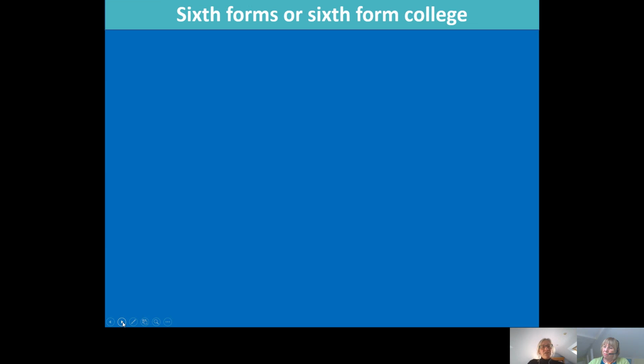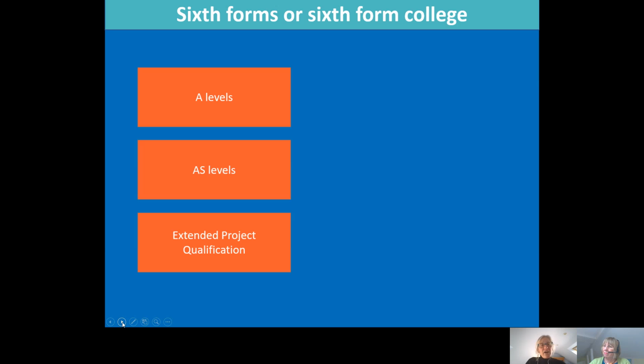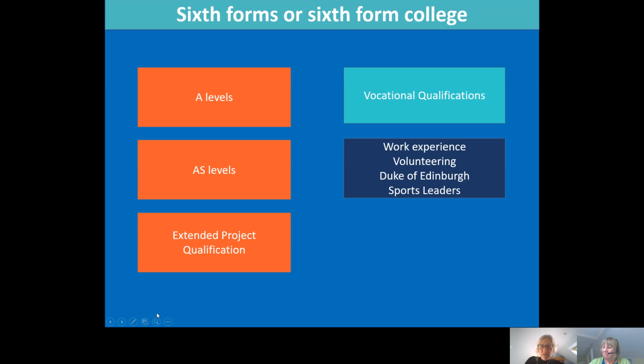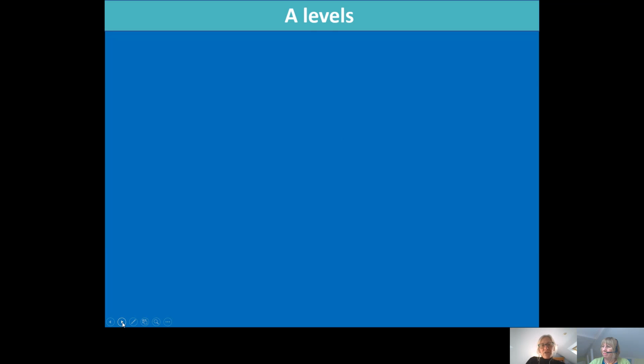Now, a very popular choice for young people is to stay on in school in their sixth form or go to another sixth form or sixth form college. And sixth forms tend to offer more academic traditional qualifications, such as A levels, you might have heard of those, AS levels, extended project qualifications and vocational qualifications. Also, as part of that programme of study in the sixth form, you normally need to be doing things like work experience, volunteering, Duke of Edinburgh or sports leaders, something like that alongside. So let's have a look at this in a bit more detail then to see what you could be doing.